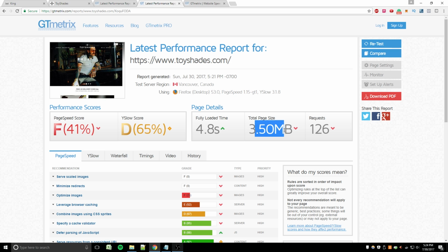Total page size of 3.5 megabytes. That's very high. You can see the average here is 2.56 megabytes. They also have 126 requests. The average is 84, so they have on average more requests. This is a very high number. So that's the first thing you really want to be looking at.